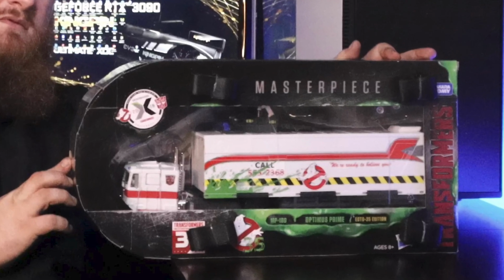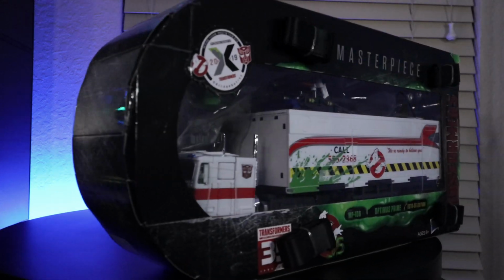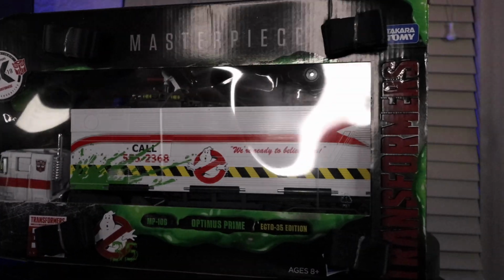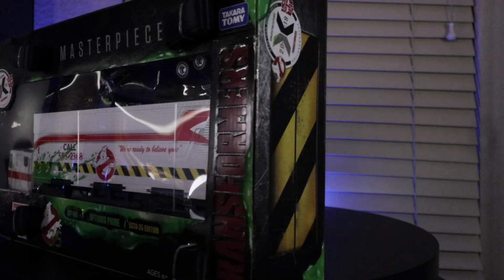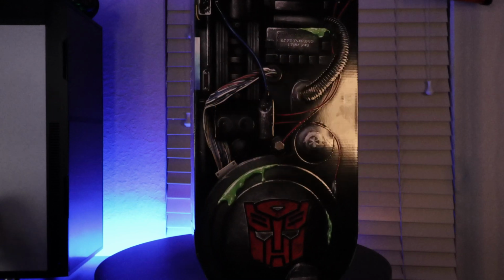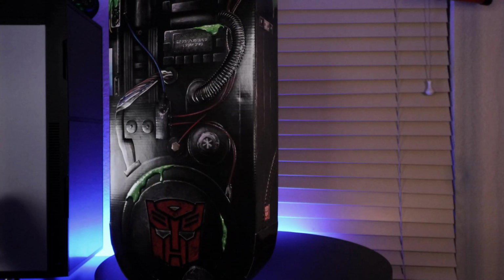Metroplex heeds the call of the last prime. One shall stand, one shall fall. Calling all Autobots! Calling all Autobots! Till all are one.